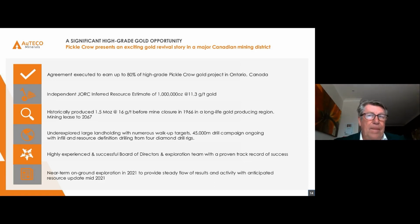And given the results you're getting outside of the resource, Ray, and the fact that you'd like to get some more rigs onto it, it looks like basically it's a treasure trove of opportunity, isn't it? There appears to be gold everywhere you look. Is it really just a case of doing the drilling to increase that inventory figure? Absolutely correct. So the challenge for us is the multitude of walk-up targets, and we're seeing a lot of vein extension, which is really exciting, but it's about making sure we get best bang for our buck and following up that particular vein extension.